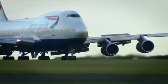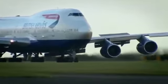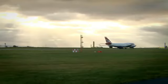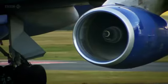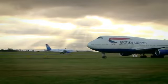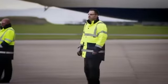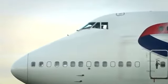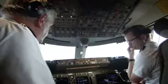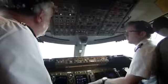So there's your aircraft coming now. Victor X-Ray was the 1,172nd Jumbo to be manufactured by Boeing. It was delivered to the airline 14 years ago and has since flown 36 million miles, equivalent to 1,500 times around the world. So we can have the shutdown checks, please.